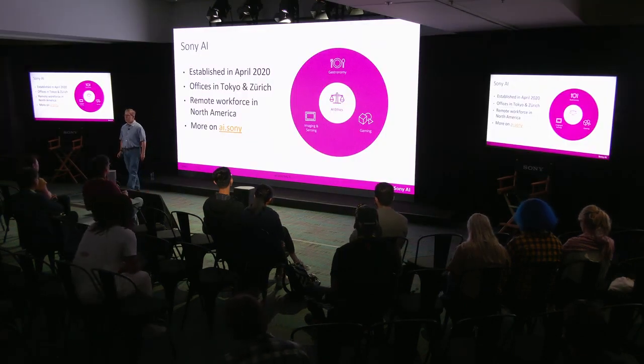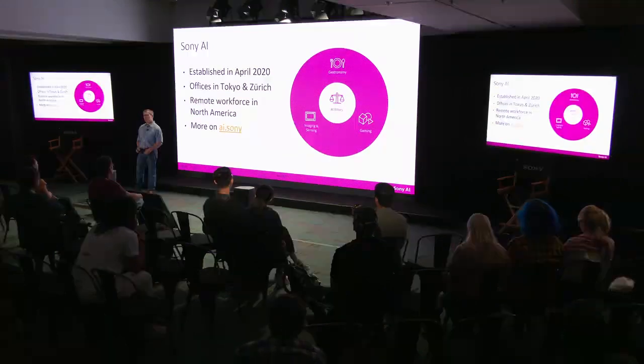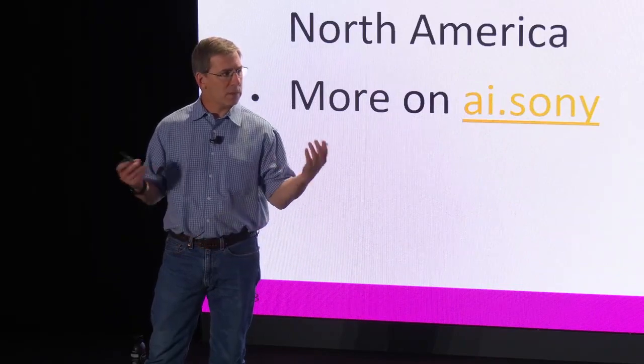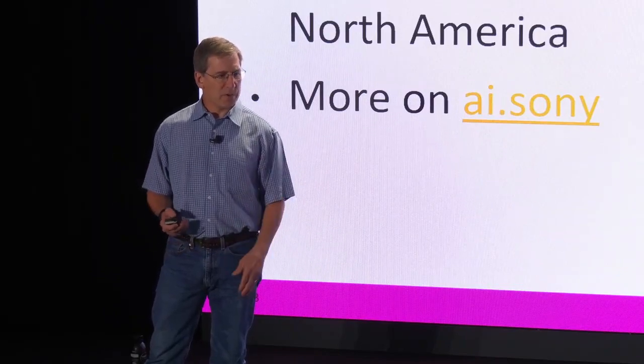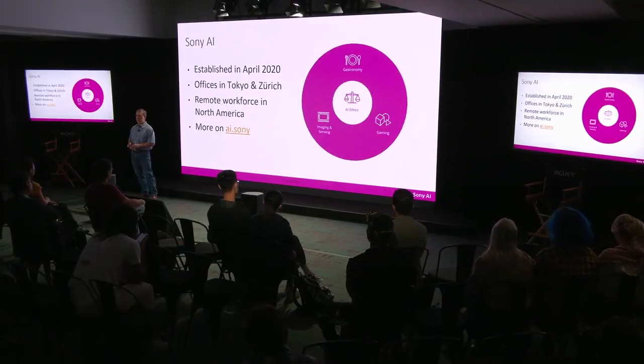First, a little background on Sony AI. Sony AI was established in April of 2020, and we have offices in Tokyo and Zurich, and a distributed workforce in North America. Most of those people report to me. There's a lot more information on our website. We have several flagship projects: one on gaming, which is the team that I run, another large project on imaging and sensing, another on gastronomy, and kind of holding it all together are our core flagship projects around AI ethics.